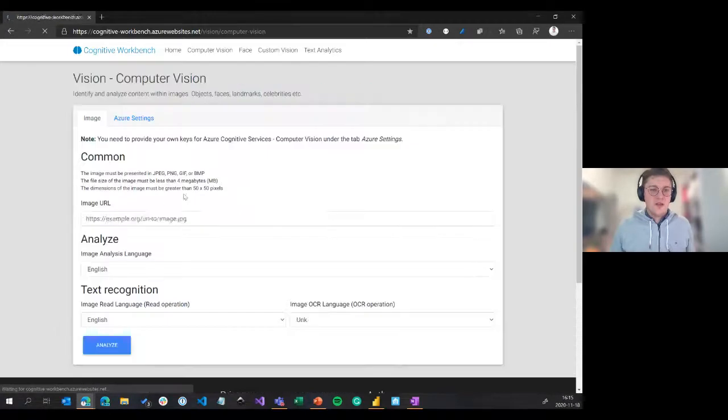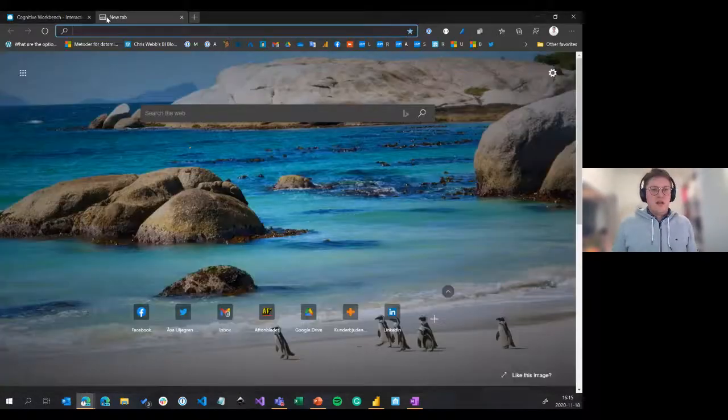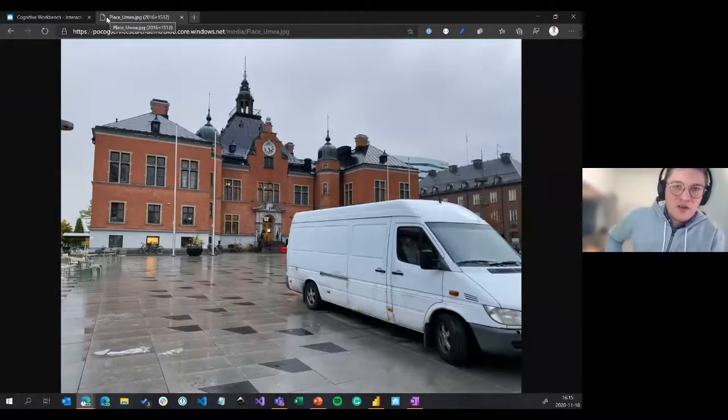So we'll start with the computer vision part. And I'll bring an image here. So here I have an image of a place in Sweden called Umeå. So I was there. Now it is actually more than a year ago, and it was one of the last.